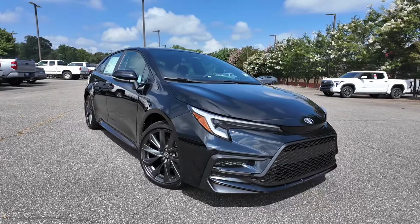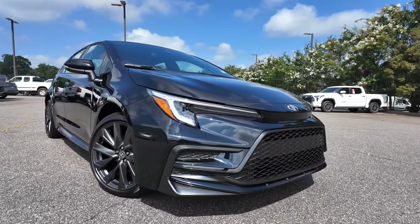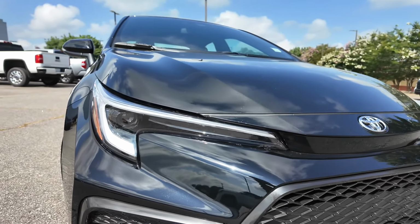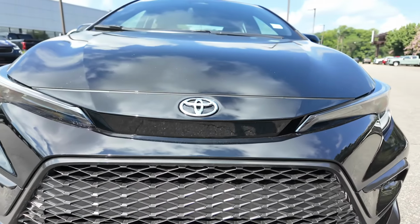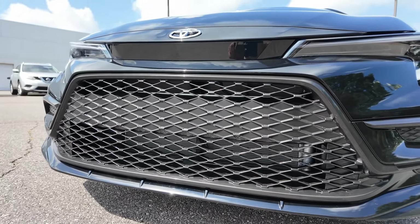And then now moving on to the styling with the 2025 Toyota Corolla, it definitely has a pretty sporty look up front, especially with the LED headlights. You got these massive daytime running lights, really giving it a GR Corolla vibe, so super sporty up front. You got that small Toyota logo, some sharp lines in the upper bumper, and then a massive opening for the grille with a nice black mesh.